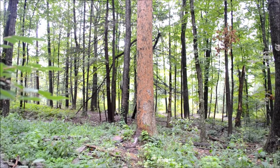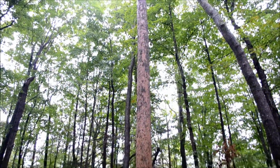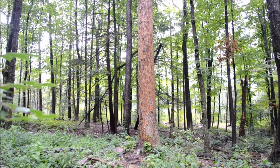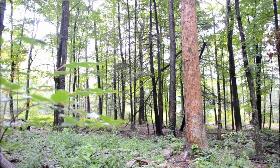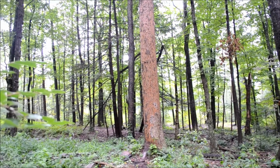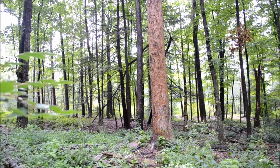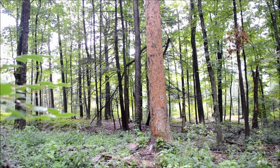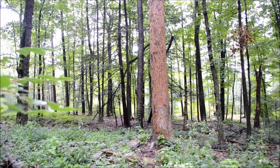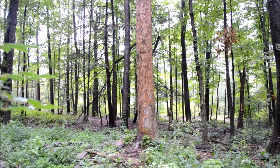Interestingly, this is a dead tree. And it stands out in stark contrast to all the other trees, especially when I'm back at the cabin. And it's only been that way because of the rain. I would have never noticed it otherwise, although I did know that it was a dead tree, but it's just interesting how it's so different in color and everything from everything else around it.